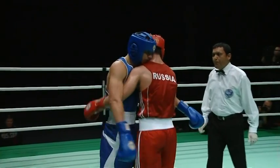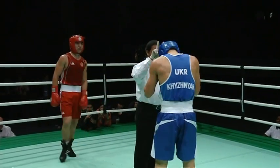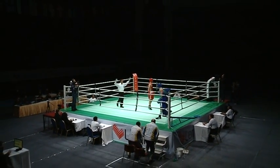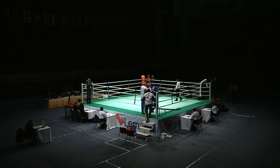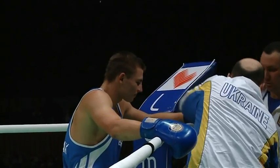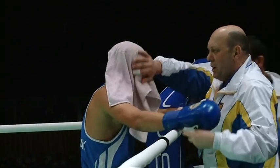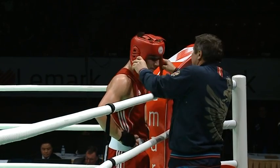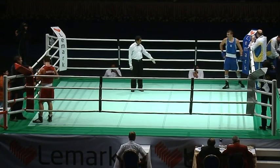Well, into the final few seconds of the contest, and I think we know where the gold medal's going. It'll be interesting to see how that final round is scored. One second left as the bell goes for the end of the third and final round. No great celebrations from Khyzhnyak, but he will know that he has got this one in the bag. And the European junior silver medalist, I'm sure, will be able to add a youth world boxing championship gold medal to that in his trophy cabinet.